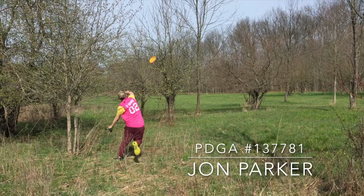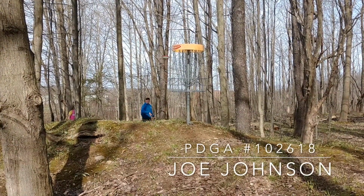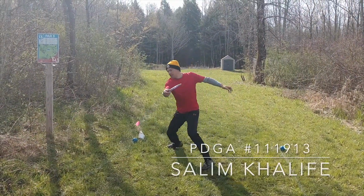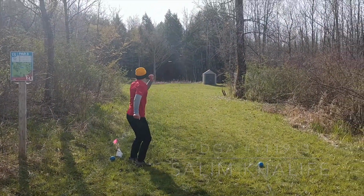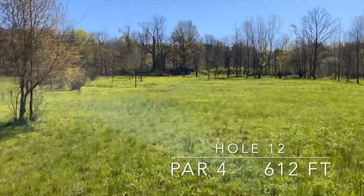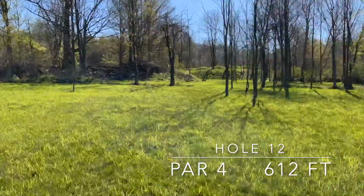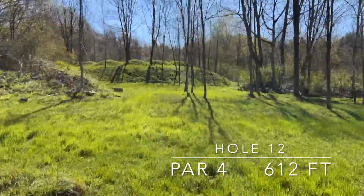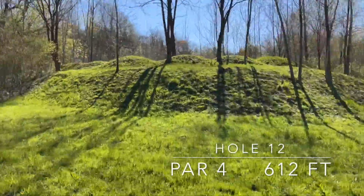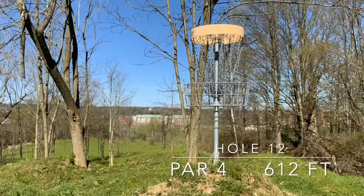On the card, Colby, John Parker, myself, making a putt, and our good friend Salim. The dream. So this is the advanced card, and for some reason they started us on hole 12 at Edinboro. It's a 612-foot par 4, possibly the hardest hole on the course according to par, and one of the best disc golf holes I've ever played. I absolutely love this hole.